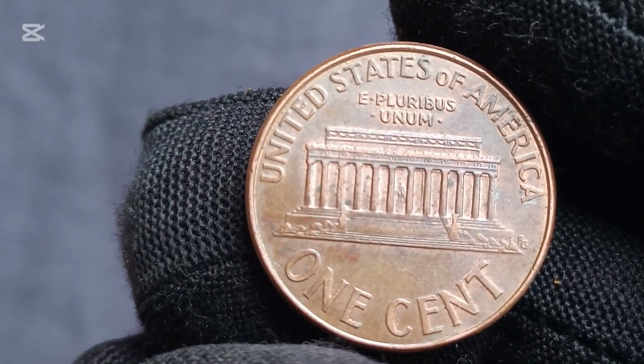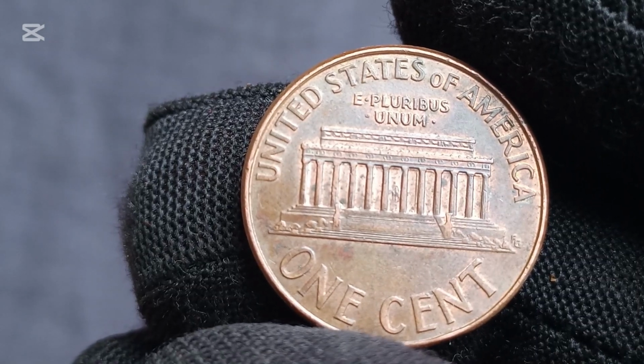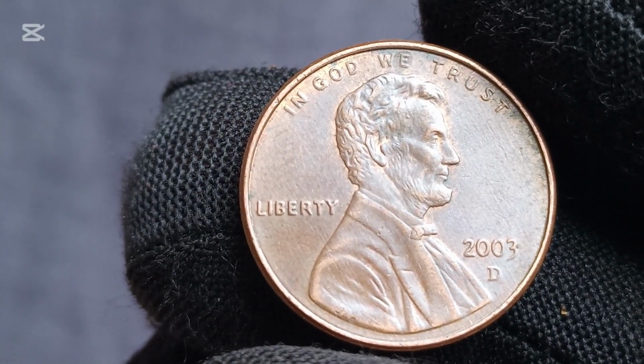Weigh the coin. A standard 2003 Lincoln penny should weigh 2.5 grams. If your penny weighs differently, it might be struck on an experimental planchet.